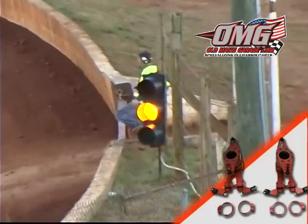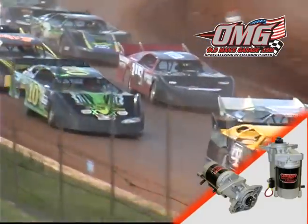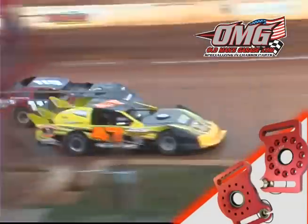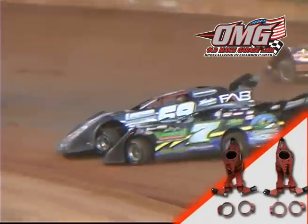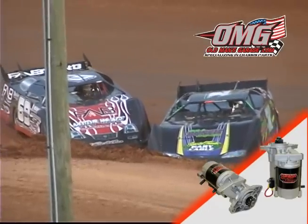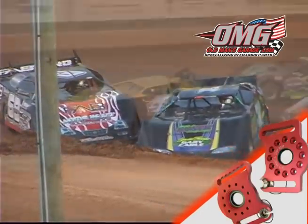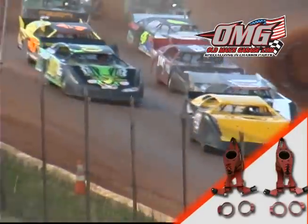7 laps in the books. Tommy Kerr brings the field through the 4th turn. Green flag's out. We're racing. Hickman looking to the inside of Kerr, but Tommy Kerr will shut the door in turn number 1. Anthony White running on the high side. Got 2 cars together in turn number 2. That'll bring out the caution. Kerr rolls the field into turn number 4, picks up the pace. Green flag's out.